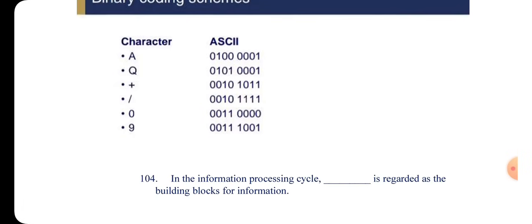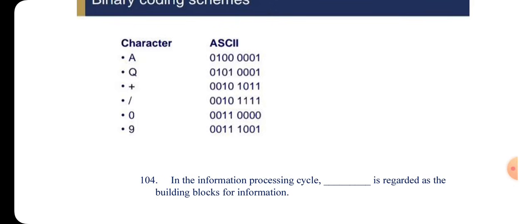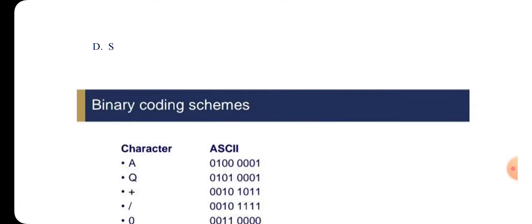So let's look here. The first one is 0 1 0 0 0, so it is ruled out. The second one is 0 1 0 1 0 0, so Q is the option. So Q is the answer.